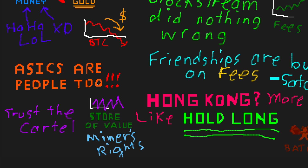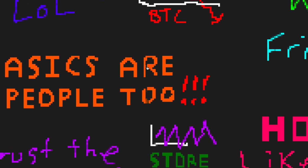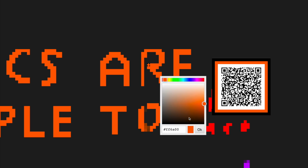So ASICs are people too. So what if we wanted to edit this? Like, for example, this R looks like it's not totally attached. Let's fix that up. Well, in NanoPaint, you just scan the QR code and you instantly see it happen. But BatcoifPaint gives us an opportunity to learn a little bit about ourselves, to learn about patience and understanding and fees.